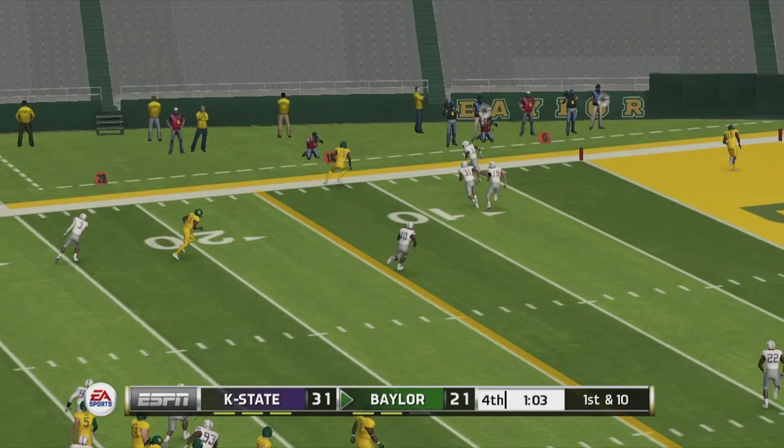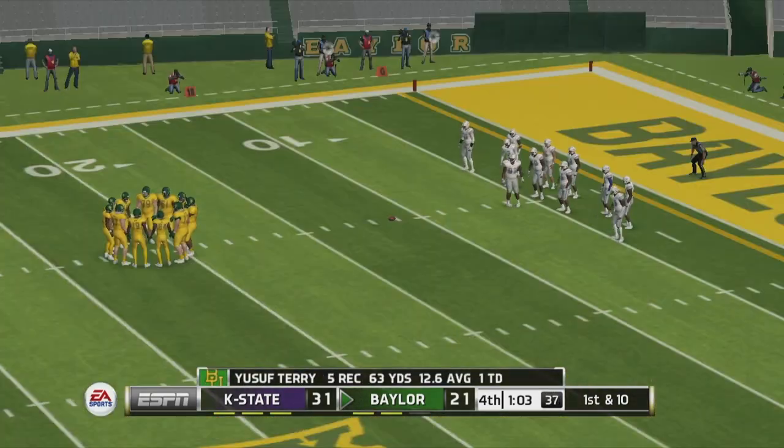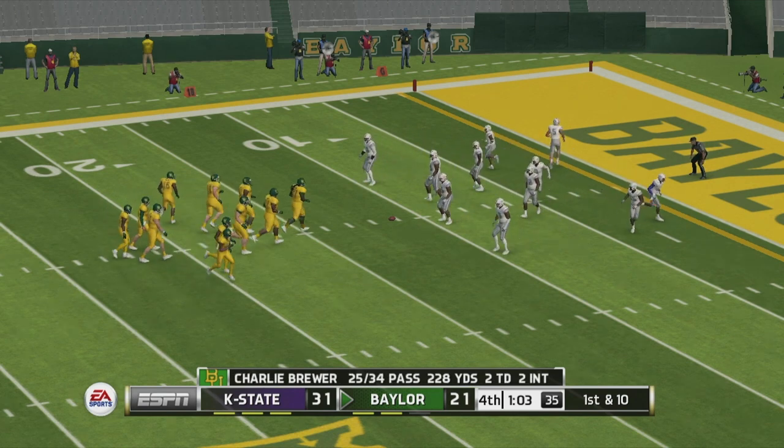Throws this one out to the left. Stays in bounds and made a nice catch. Yeah, the defense looked a little sluggish there. They can do better than that. And this play is number 8 on the drive.